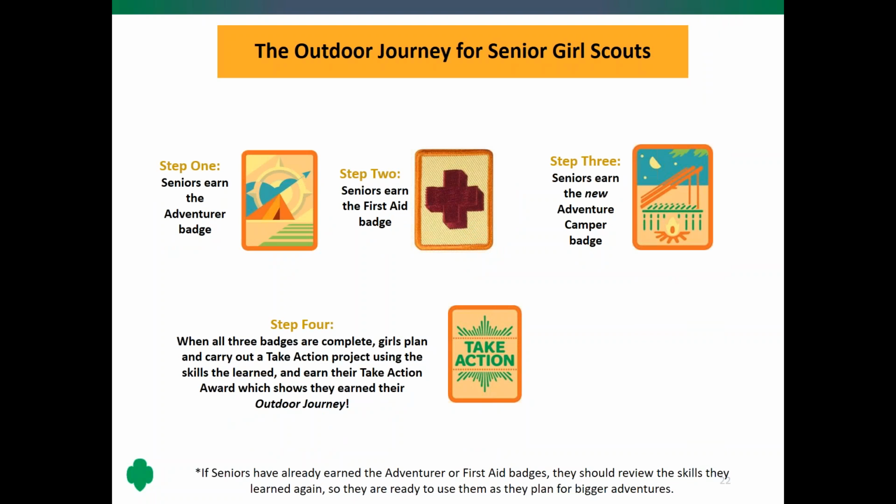Okay, senior Girl Scouts earn the First Aid and Sky badges as they prepare for their Adventure Camper badge and plenty of outdoor fun. First aid skills are learned and practiced, and then girls learn about the sky above them, the clouds, air pollution, and flight.